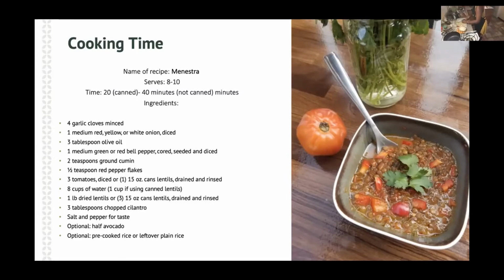Right. Have these almost chopped up. Perfect. And the cool thing about Menestra stew is that it actually originated in Spain, in the northern region of Rioja. And of course, the colonization led to the influence of the Menestra stew.